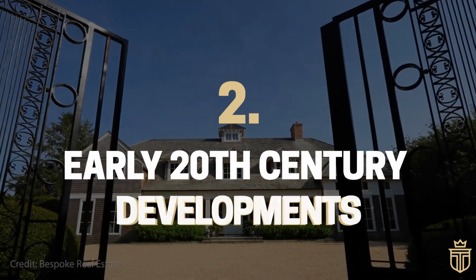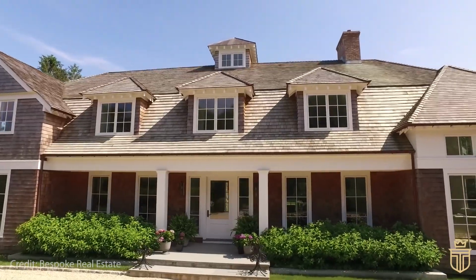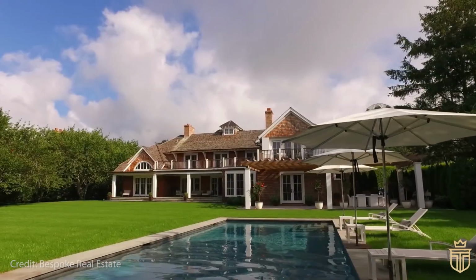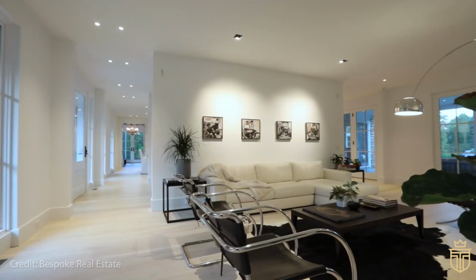The dawn of the 20th century ushered in a fresh wave of architectural brilliance in the Hamptons. The world sat up and took notice as the Shingle style and the arts and crafts movement started influencing the picturesque landscape of this prestigious location.